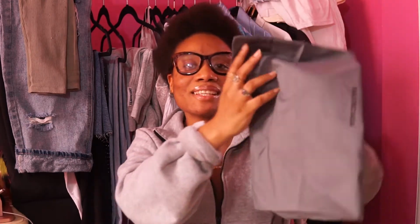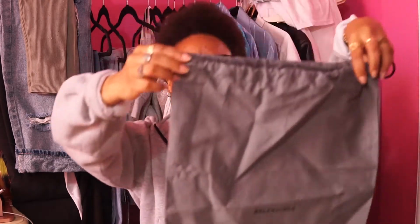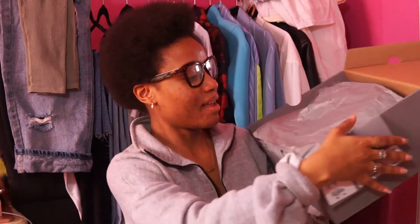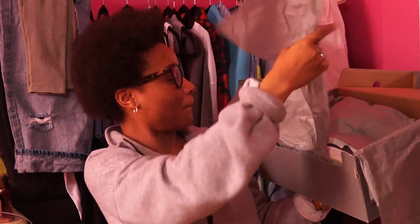So then we have the dust bag, of course, same color as the box and the bag. We got the gray with the black lettering, the black drawstring. So you know this is good for like travel. And then open it like so.